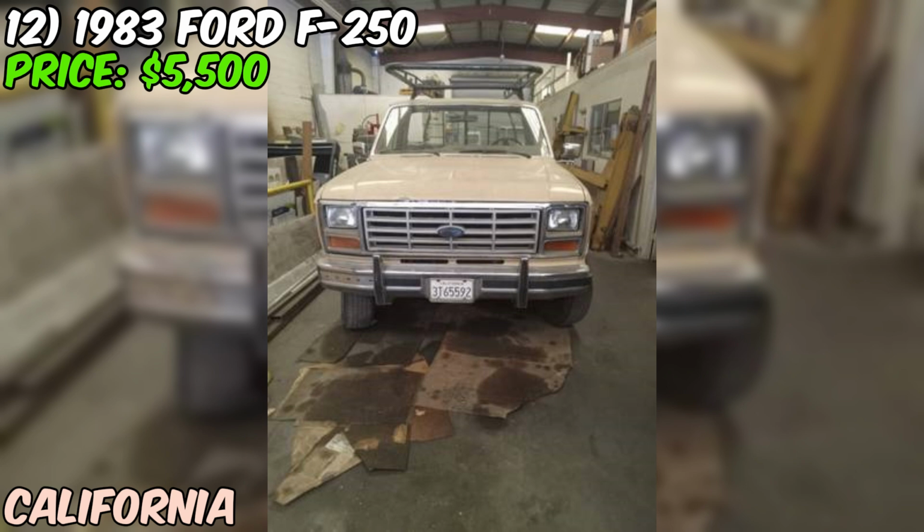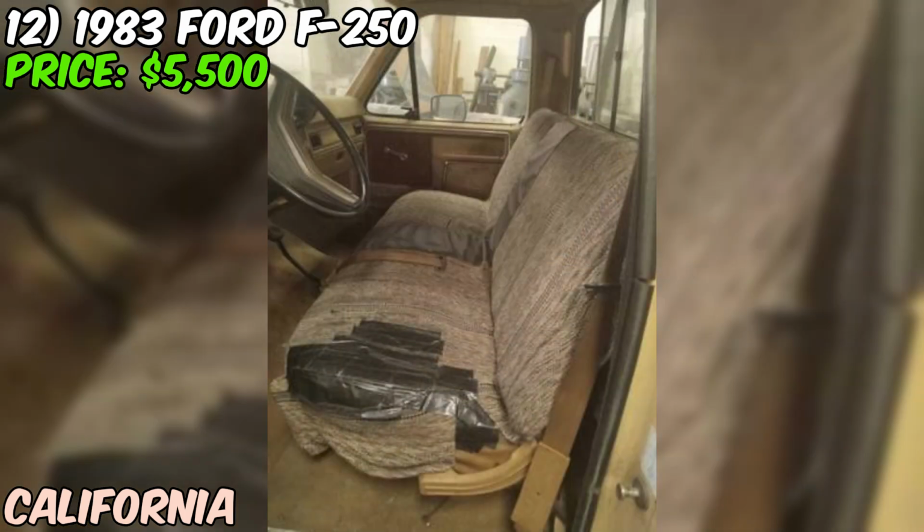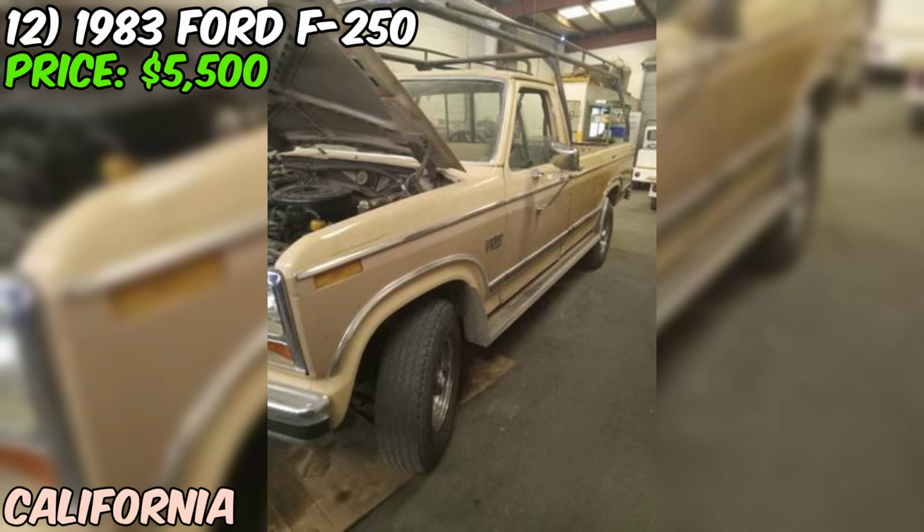12. Let's talk about this 1983 Ford F250 4x4 that's listed for $5,500, and I've got to be really honest, this listing is about as bare bones as they come. What we know is pretty limited. It's a 4x4 F250 that apparently runs well enough to have passed smog last year, and it's got good tires.